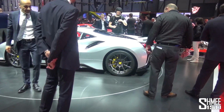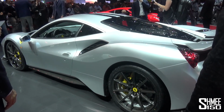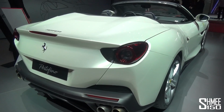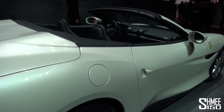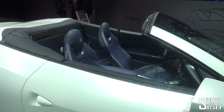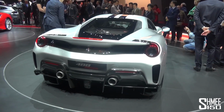Anyway, it was all about the Pista today. It is a stunning car. It's no doubt going to be incredibly impressive to drive, and I hope at some point in the future to get an opportunity to do so. With a last glimpse at the Portofino on this side, I think it's time for me to wrap up my visit here to the Ferrari stand at the Geneva Motorshow. The Portofino is a stunning car, but this, the 488 Pista, is just going to be something else.